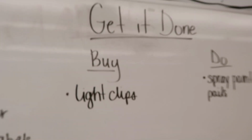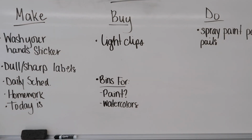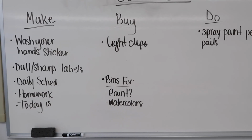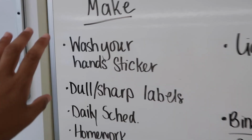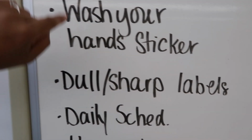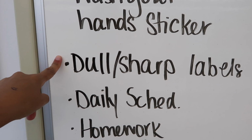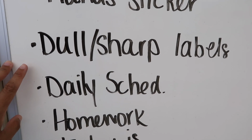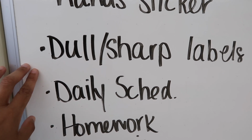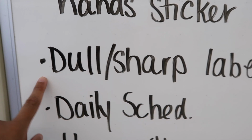And then this is my get it done list. When I come in, I like to make a list on the board. I did this last year and it really helped. Then I take a picture of it when I go home, and that way I know exactly what I need to do. So these are labels I need to make. I want to make a wash your hands sticker for my paper towel dispenser. I want to make dull and sharp labels because the ones I had last year were okay, but I didn't love them. Actually, I loved them, but they just didn't work on the pails that I had.